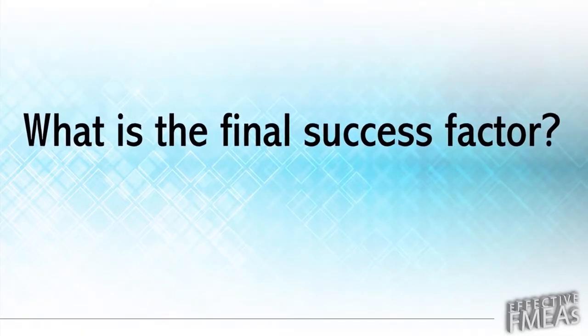What's the final success factor? The fourth success factor is implementing an effective FMEA process. This is the job of management, but FMEA practitioners need to know this process and ensure their management provides these supporting tasks.